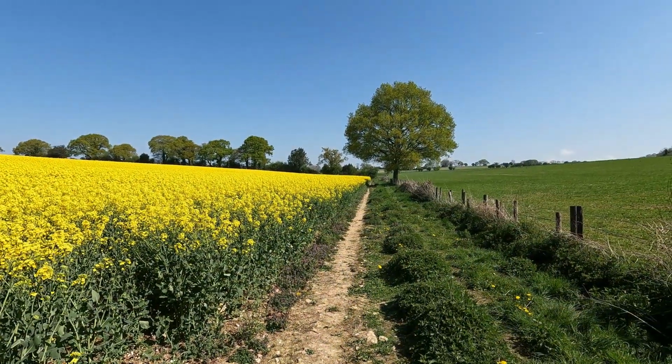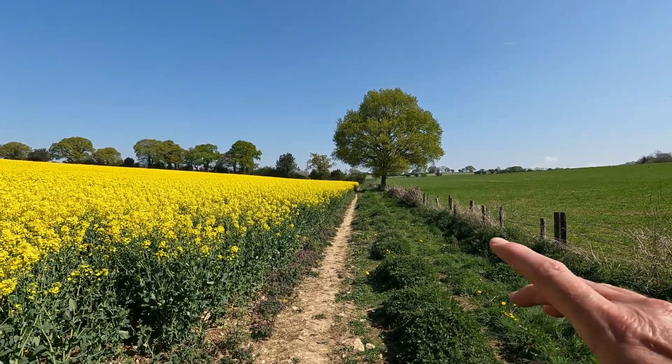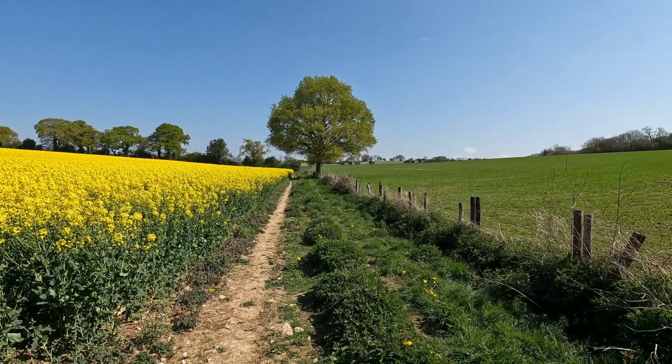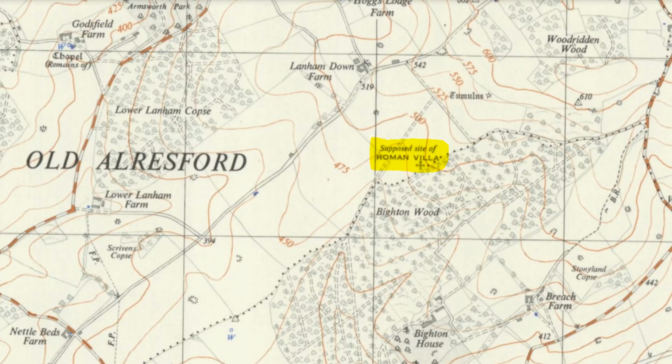Well, we're continuing to head in a sort of northerly direction. I think the field here on the right, from memory I seem to recall reading that there might have been a Roman villa here at one stage, but obviously no remains of it now.